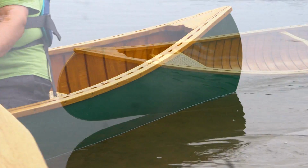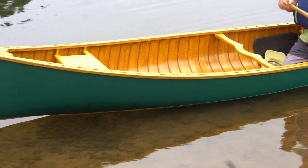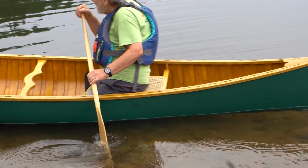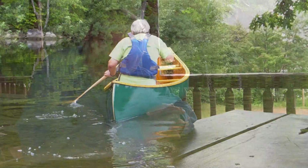It's just so exciting to have it out on the water and seeing how it handles and how stable it is, or unstable, depending on how you look at it, and just seeing what the canoe can do and what it's made for. And here we are.